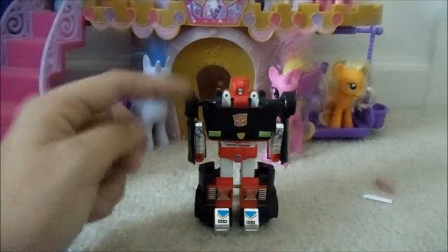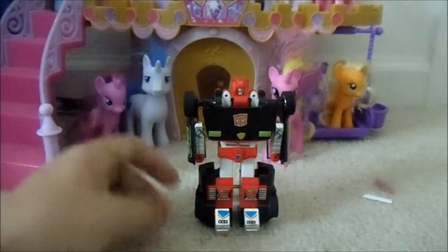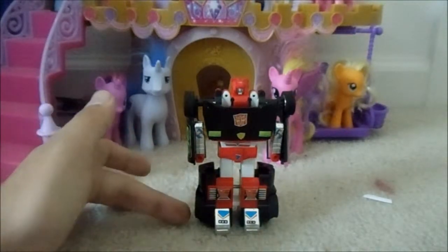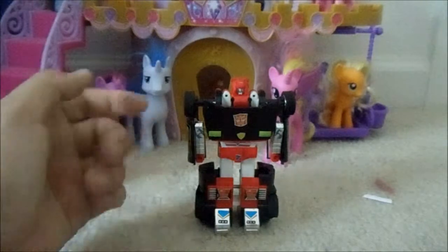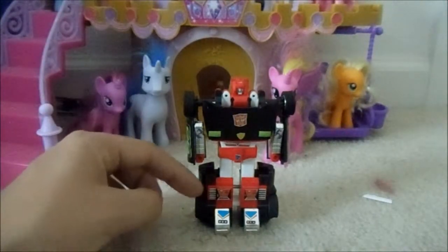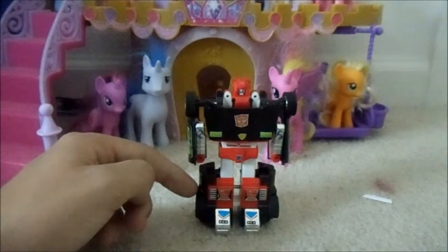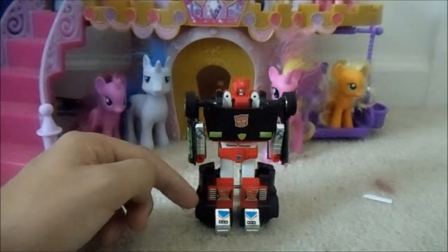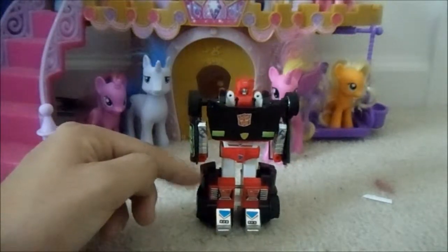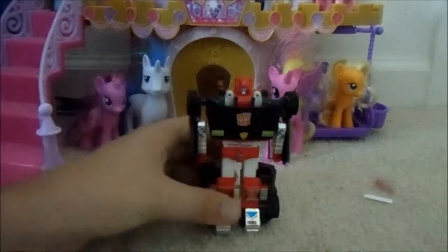But yeah, that's pretty much all I can really say about this guy. Would I recommend picking him up? Oh hell yes. You could find him pretty cheap on eBay, especially the G2 version. I got this guy for like $15. If you looked hard enough, you could probably find one that was complete for about $30. And the original Sideswipe figure goes for about the same amount.